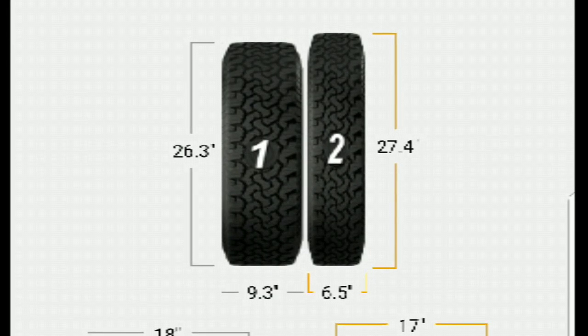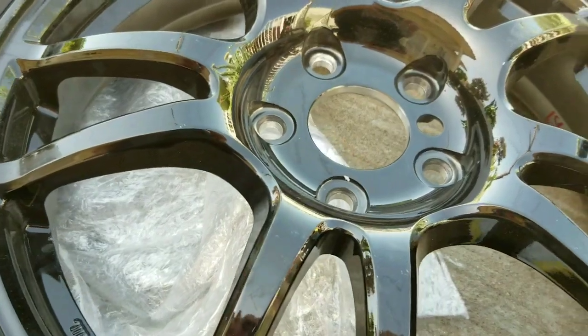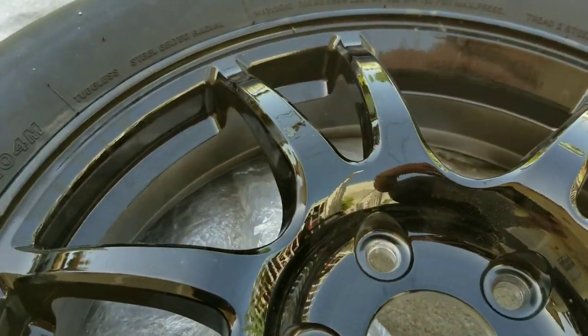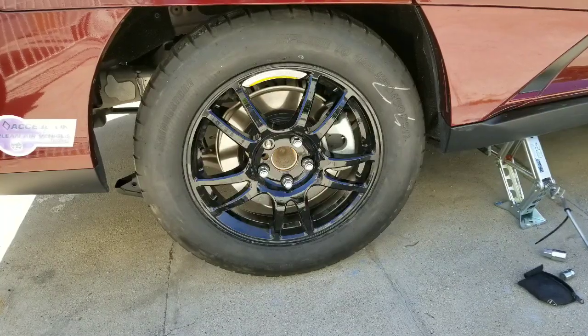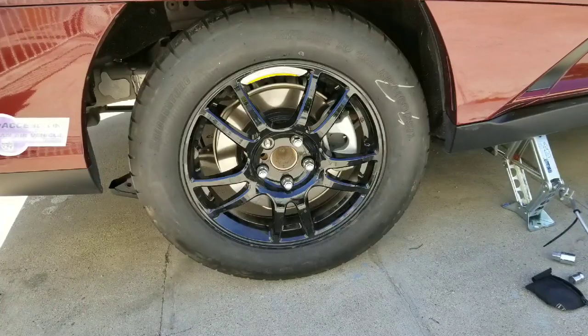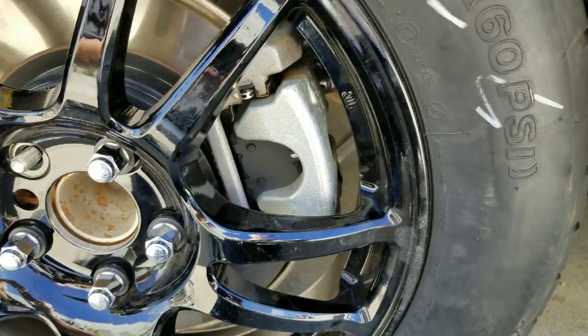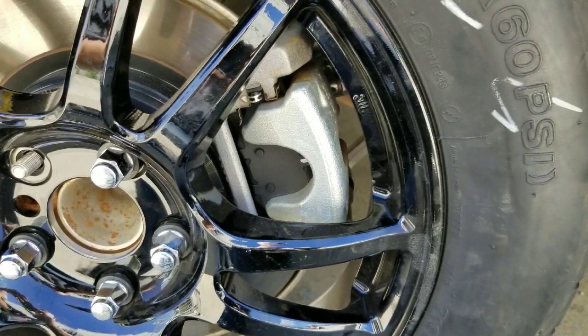It's a little taller at 27 inches in total diameter, but it's about 60% of the size of the full size spare that I had before. The full size spare is really good. The back isn't painted though. It fits perfectly in the Honda Clarity. I worried about the clearance for the brake, but it cleared it fine. My full-size spare had no problems either.